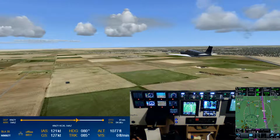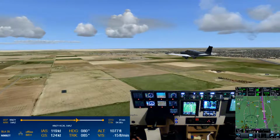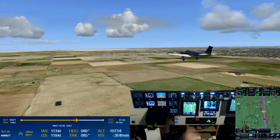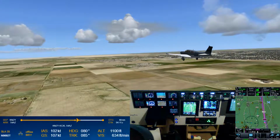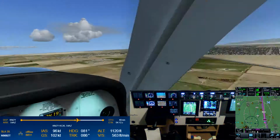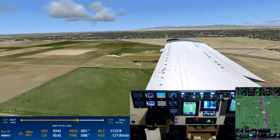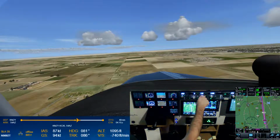And we are down into our gear speed. Let's go ahead and drop our gear. That puts us under the 120. We'll go ahead and get our approach flaps in while we're at it. All right. Looking over our wing, we are plenty past our point. So we're going to go ahead and turn in.